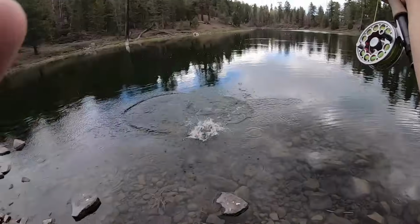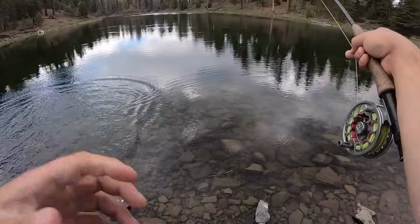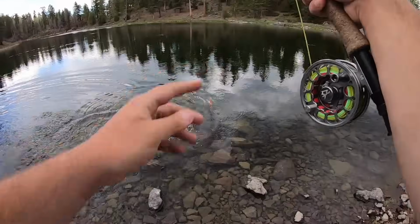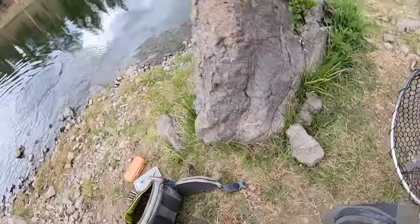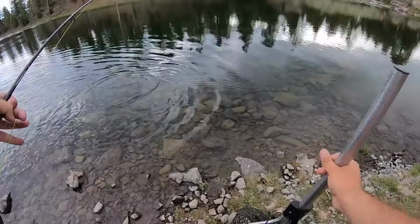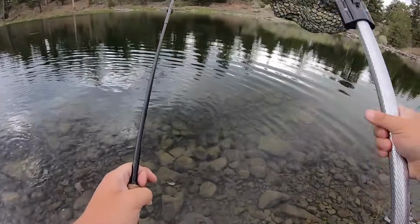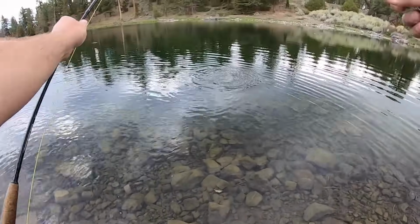Got him. Decent one, there we go, on the chronomid. Nice. Finally, dude, a decent fish. I don't think he's quite as big as the one we caught earlier, but it's still a nice one.